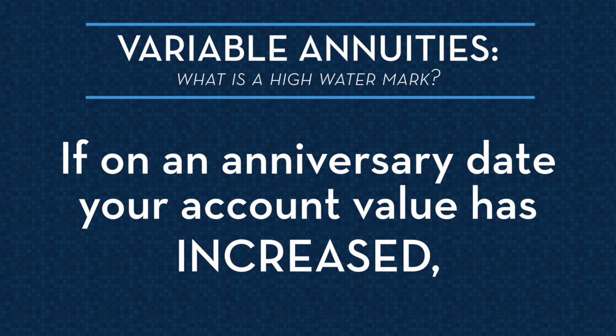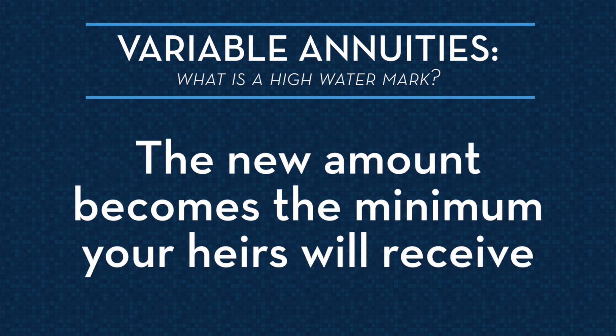One of the benefits that's sold along with variable annuities is something called a high water mark. What that means is at an anniversary date, they look at the value of your account, and if it's higher than where it was before, that becomes the new minimum amount that your heirs will eventually receive. It's a very appealing benefit, and one of the primary reasons variable annuities are purchased.